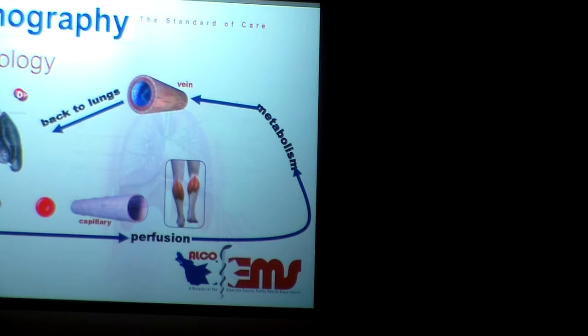So he made this whole animation, which I thought was pretty cool. Did you guys ever get that thing in paramedic school? The air goes in and out, blood goes round and round, oxygen's good, blue is bad. So it's a more complicated version of that. Basically you have the lungs, and their primary function is gas exchange. You get blood going in there, you get air going in there. You're trying to get oxygen into the cells, and you're trying to get CO2 away from the cells.